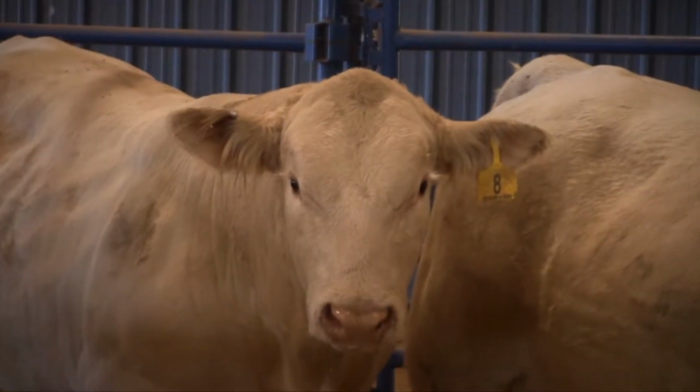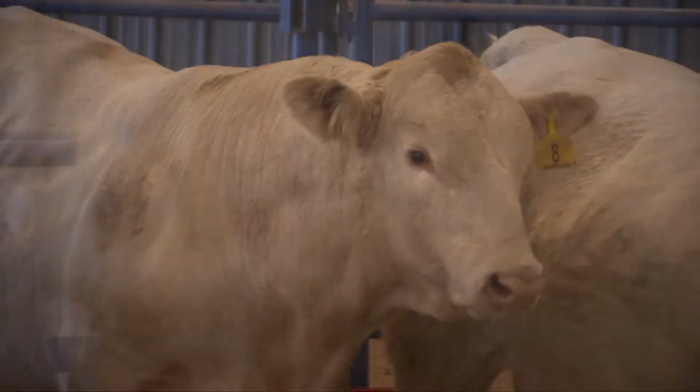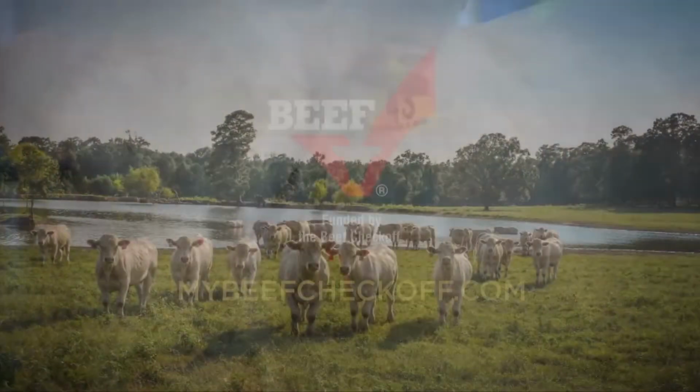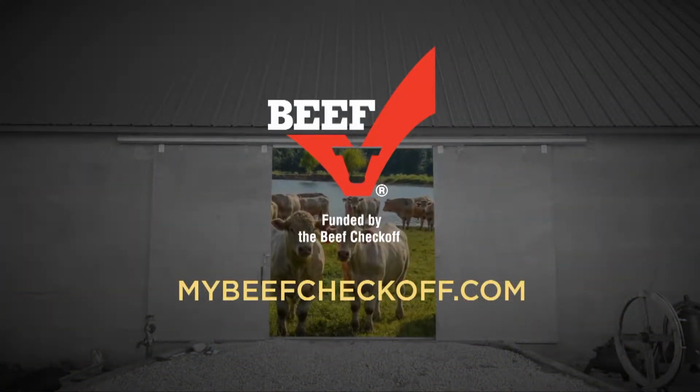If the beef checkoff dollars are going to really good causes and really promoting beef, then the consumers are going to want to buy more beef, and that leads to us making more money in the end, and it really helps the quality of people's cow herds because we're able to enhance our genetics even more.